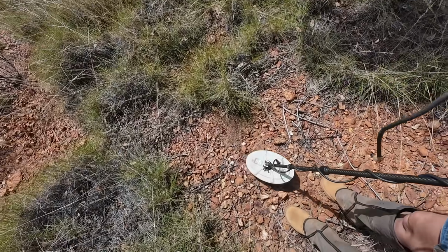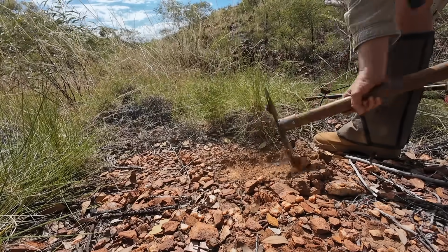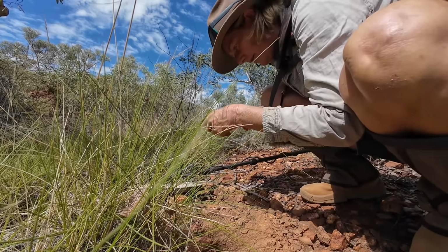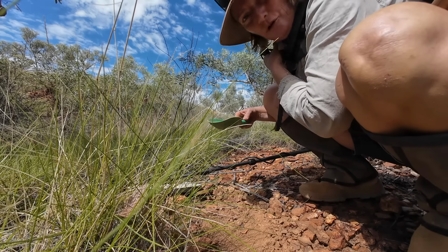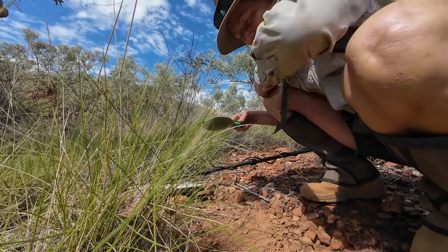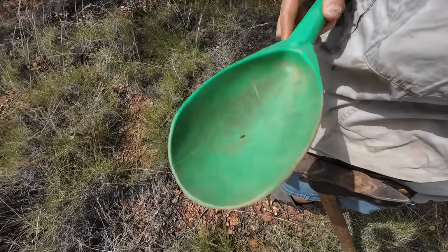Something on the shallow rock bar there. Oh yeah, it's gold, not super flash or whatever, but it's another piece for the collection.